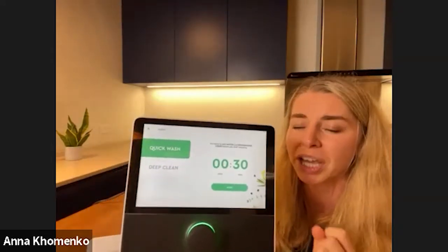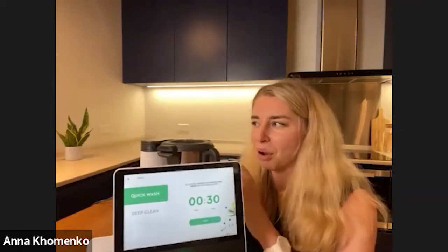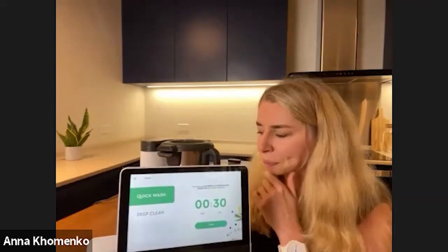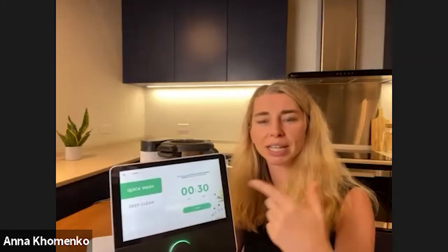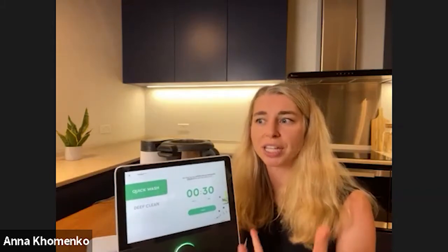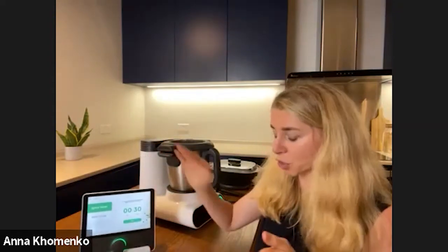One is called quick wash. If you would like to rinse the appliance in between the steps, it's going to take up to 30 seconds. It's going to just quickly rinse off whatever you have on the walls of the bowl. And then we have a deep clean. The deep clean mode will warm up the water. The blade will rotate in different directions, clockwise, counterclockwise, to make sure that all the residue is washed off. And then you just pour it out, pour water and soap that you've added earlier into the bowl.